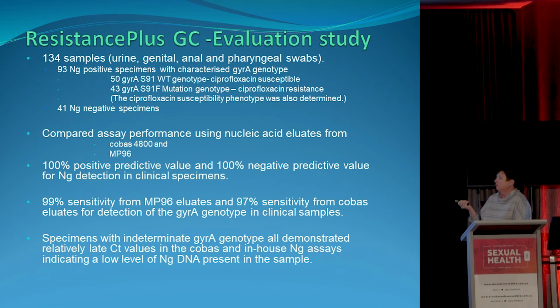Our workflow is off Cobas, but we also have MagNA Pure 96s, so we put them through Cobas and MagNA Pure 96 and got 100% positive predictive value and 100% negative predictive value for the detection of gono off those eluates, which was great. And we got really good results for the determination of the gyrA genotype from those samples, with 99% sensitivity from the MagNA Pure eluates and 97% from the Cobas eluates. We ended up with just 3 that had an indeterminate gyrA off those 93 gono positives, and all of those had demonstrated very late CT values in the Cobas and in our in-house assays. So we knew there was not a lot of target there.